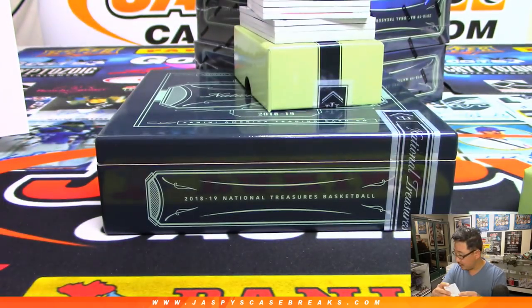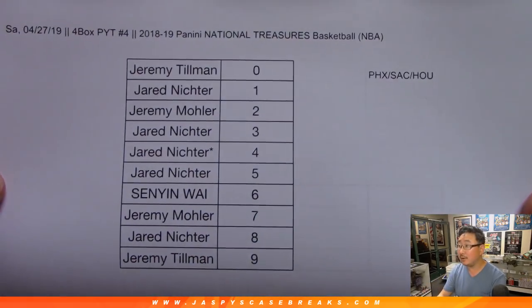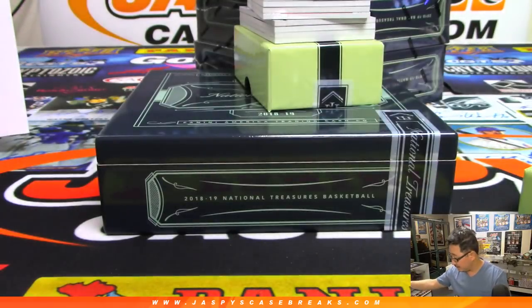There's Shaq, Suns edition. So that's for the number block break spot. That goes to Jared with number one. There it is. Nice.